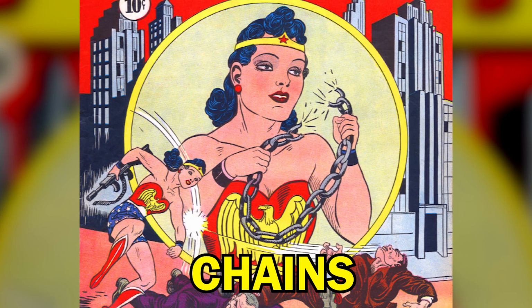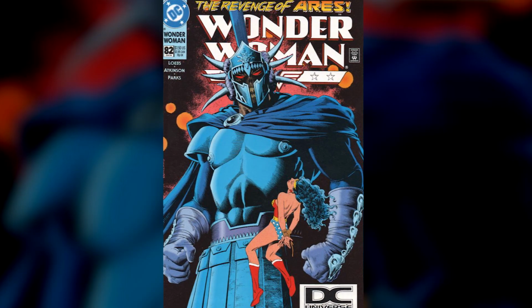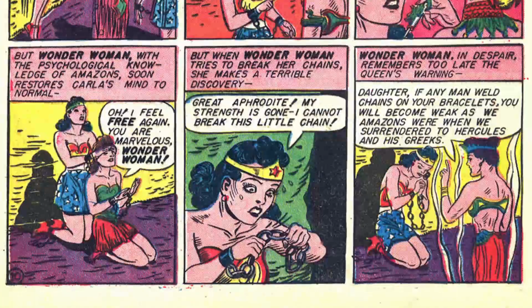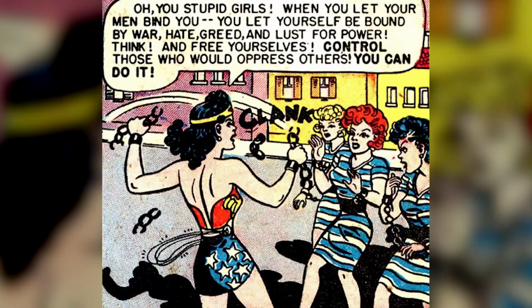There's an interesting callback to the prevalent use of chains in the Wonder Woman comics during Diana's final battle with Ares, when the god of war manages to momentarily chain her arm. In the early Wonder Woman comics, welding chains to an Amazon's bracelets could temporarily weaken them, though this changed in later comics, so Ares' use of a chain as a weapon against Diana and her breaking free from it are symbolic.